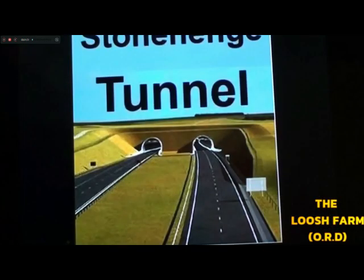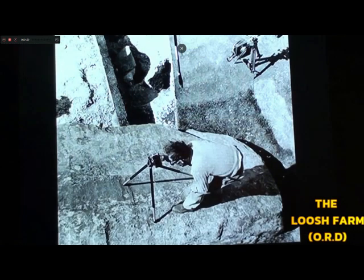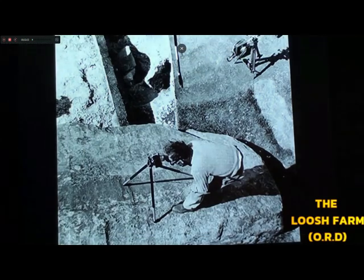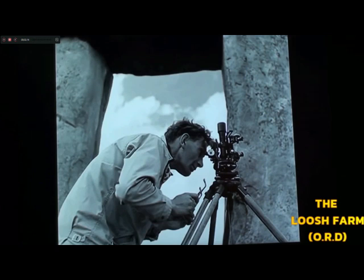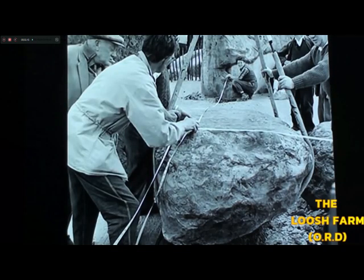And the real reason that the excavation work was carried out, and the tunnelling underneath the site. But what is more important than any of that is the alignments. We can now never know for sure where those stones were aligned to. There is no way of ever getting that information back.